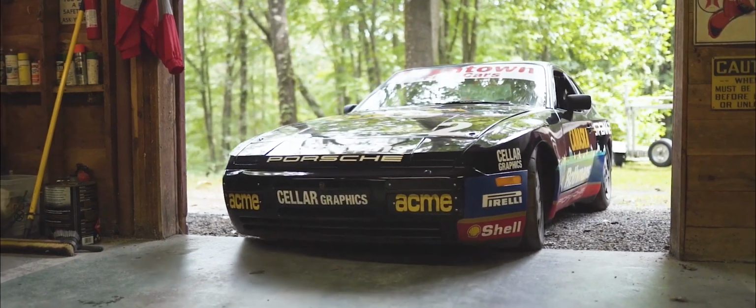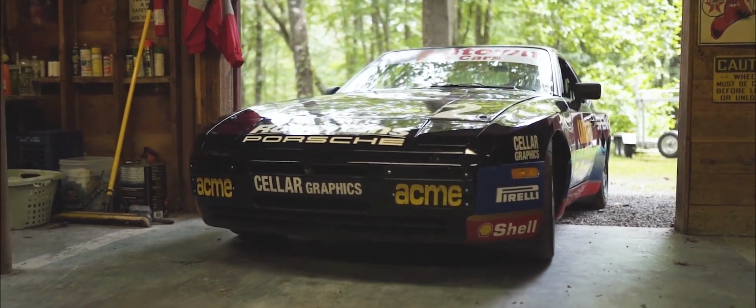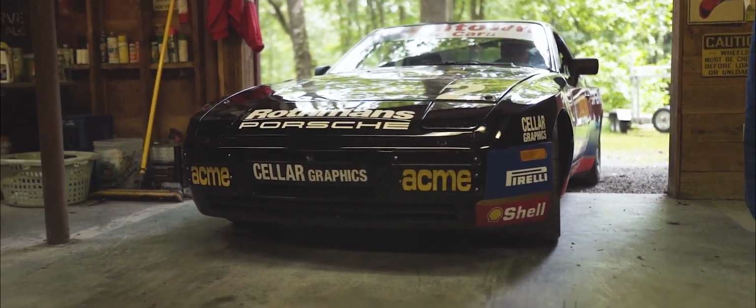Then I started driving the car, and I said, man, this is a totally different car. And so that's when I became hooked on Turbo Cup cars.